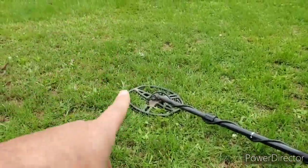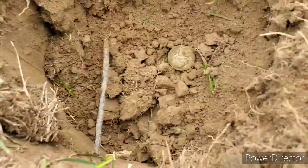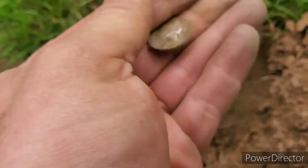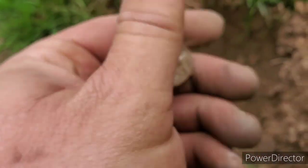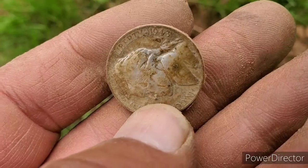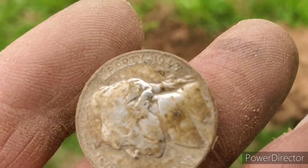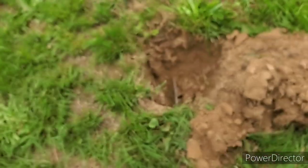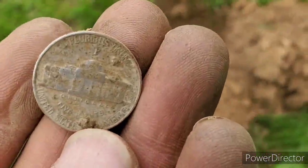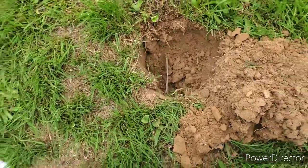All right, it's only about 2 minutes from the stirrup. I was only down there where I got that, but got another silver in the hole. It's going to be a war nickel. No doubt about it. See if I can get a date. Looks like, what is that, 43? I don't know. Let's see. Yeah, 43. And let's see if we get the mint. 1943 P. It's all right.